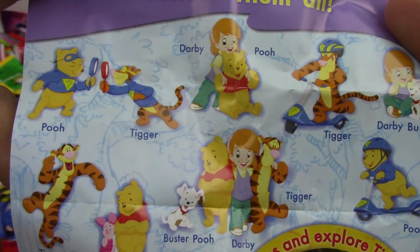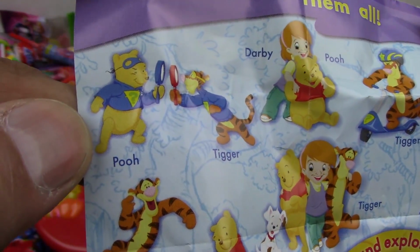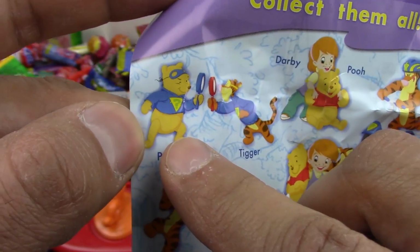Treasure. And today we got this one, the poo. Which one? This one.